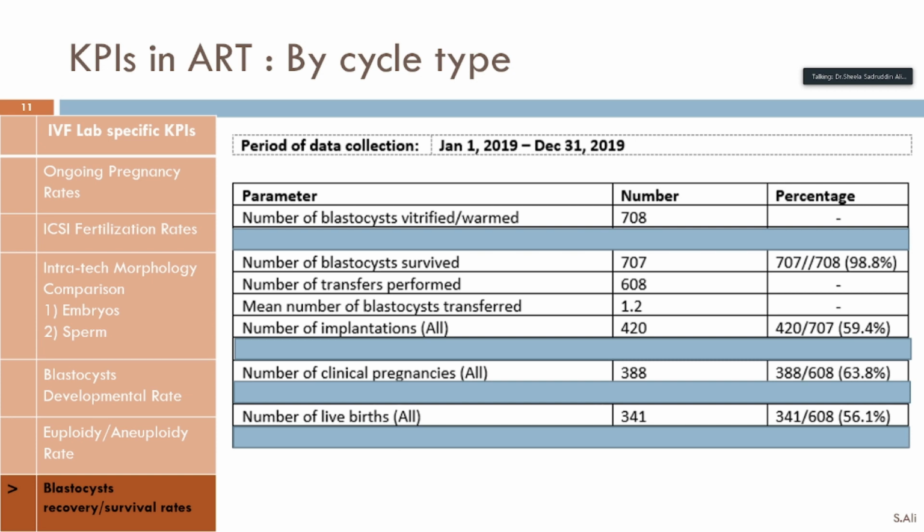The last thing that I want to talk about is blastocyst recovery rate or survival rate, because the majority of the clinics are now using a high number of frozen embryo transfer cycles. Some of the key things to look at is, by cycle or by the total number of embryos warmed, or blastocysts warmed, or that survived. Our minimum is 95%. We'd like to see at least 95% of embryos survive.